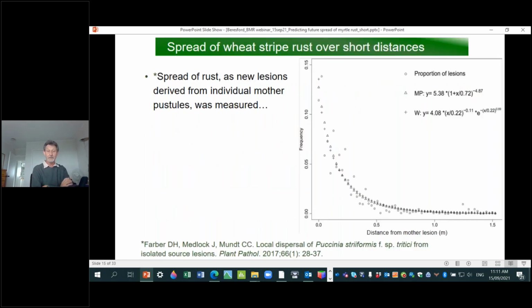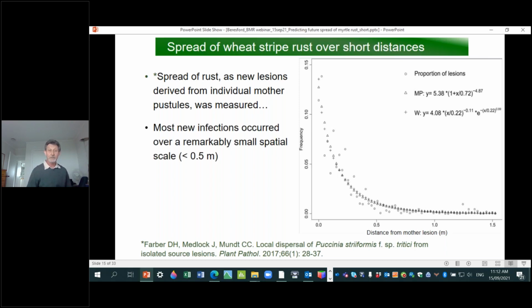There was a nice study done in 2017 in the USA on the spread of wheat stripe rust over short distances. Spread of rust as new lesions derived from individual mother pustules was measured. Most infections occurred over a remarkably small spatial scale, and the graph shows it quite nicely. This is the distance from a mother lesion, and this was done over a 3-year period in an area that was normally isolated from rust infection.